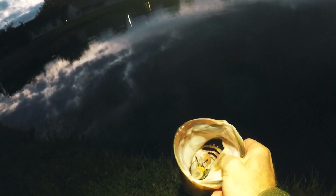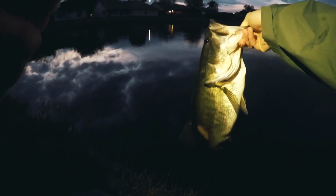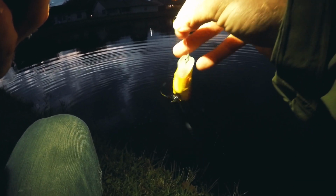Topwater stud. Frog came right up its mouth right then. That one's probably still ready to spawn. But we're gonna get a quick release on this one. Yeah, this frog gets an excellent review from me. Not gonna lie. This was a good buy. Stoked on this one.